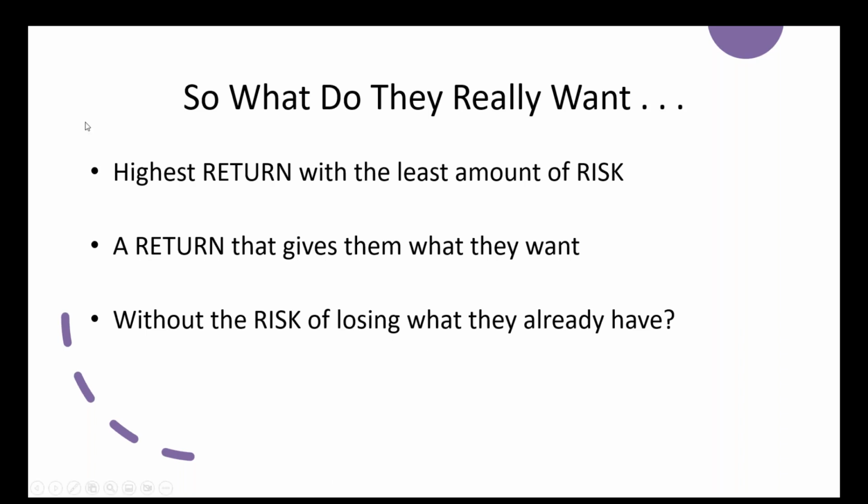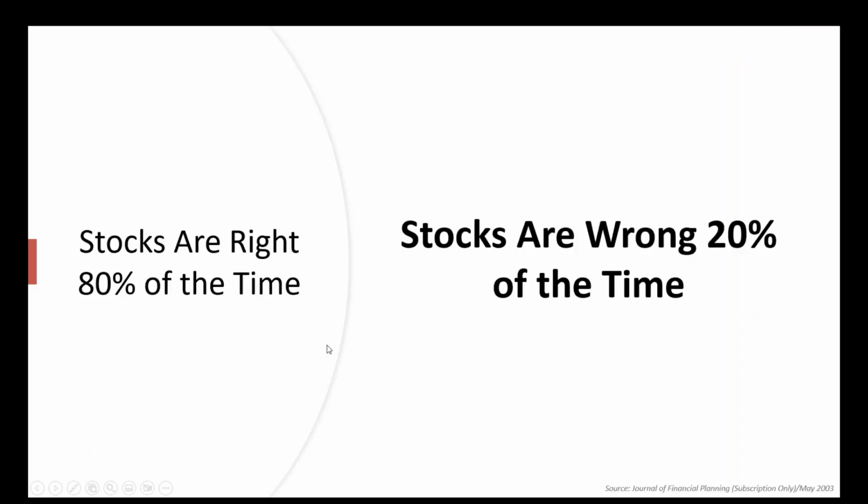And how many of your clients, if you ask them, hey, would you like the highest return with the least amount of risk? How many of them would say yes? 100%. Hey, would you want a return that gives you the same lifestyle that you've always wanted when you retired? What would they say? Yep. Do you want a portfolio without the risk of losing what you already have? What would they say? Yes.